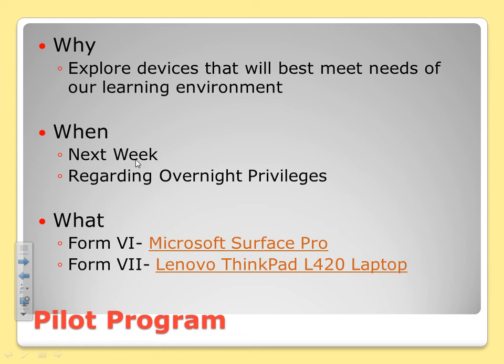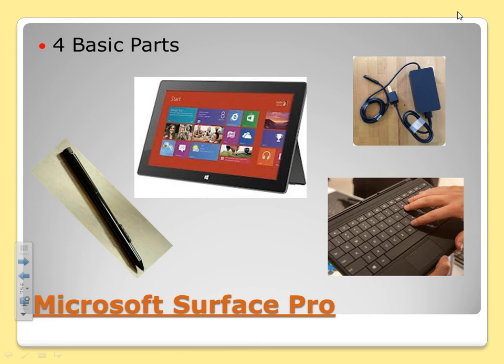We anticipate that next week the girls will actually get their devices. However, if the girls want to take the device home, they'll be able to use it in the classroom. But if they want to take it home, they'll have to show their advisor a carrying case. So the Form 6 students will be getting the Microsoft Surface Pro.